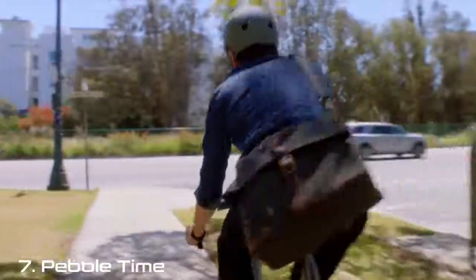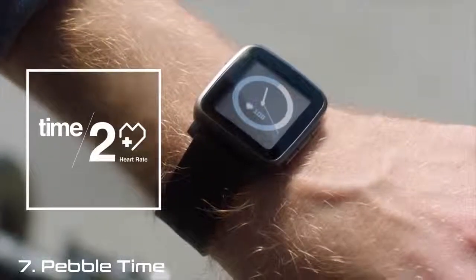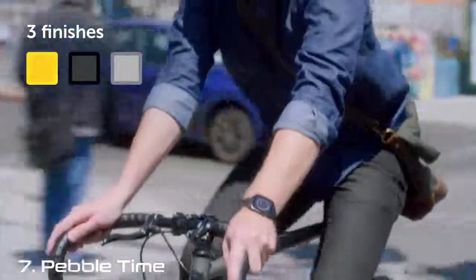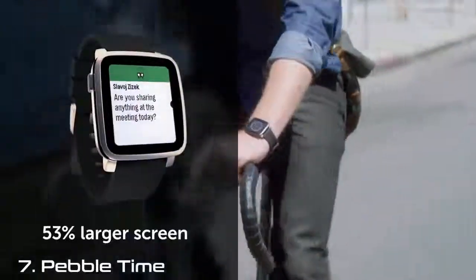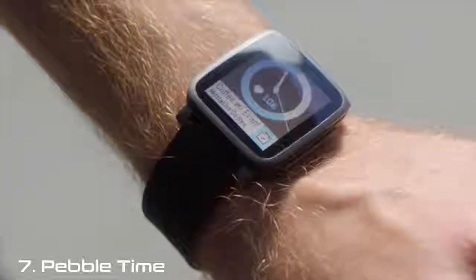Today, we're excited to announce Time 2, our all-new premium full-color smartwatch. Machined from marine-grade stainless steel in gold, black, or silver, Time 2 introduces a crisp new color e-paper display that's 53% larger than the original and packs twice the text on screen, keeping you up to date at a glance.